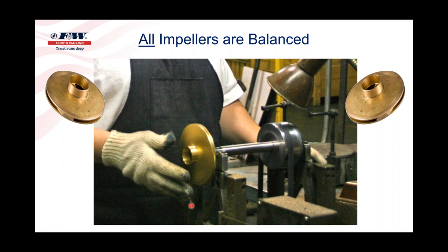And unlike a tire that you add weight to bring it into balance, with the bronze impellers, when those impellers are out of balance, they take them off the shaft and they'll grind some material off this backside. So it's not uncommon. In fact, it's more common than it's the rule, not the exception. If you pick up a brass Flint Walling impeller, whether it's on a pump, in a pump, or as a replacement part, you're probably going to see some of that scuff on the backside or the skirt of that impeller. And that's really an indication that that impeller has been balanced.